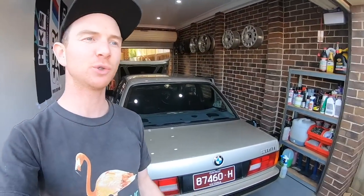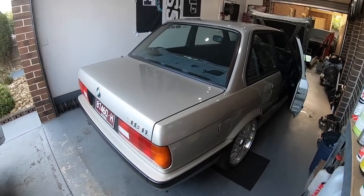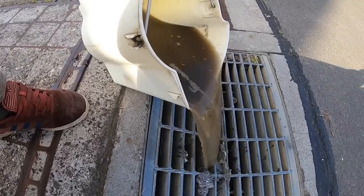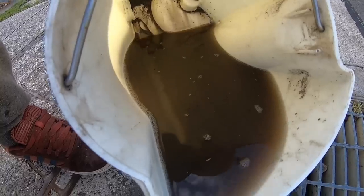So car's back in, all washed, clay barred. I didn't film all of that. It does get a bit boring, you're watching the same thing over and over again. Now this is the best bit about doing the interior. That was all from the seats and carpet.